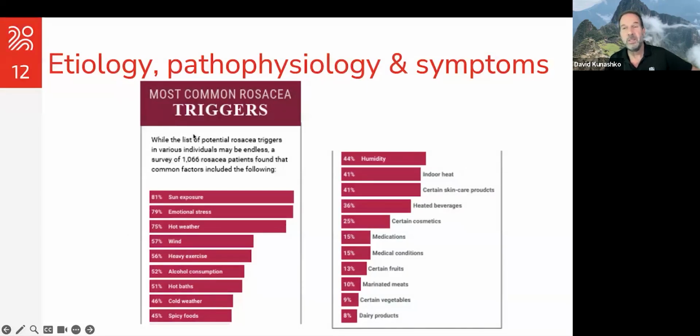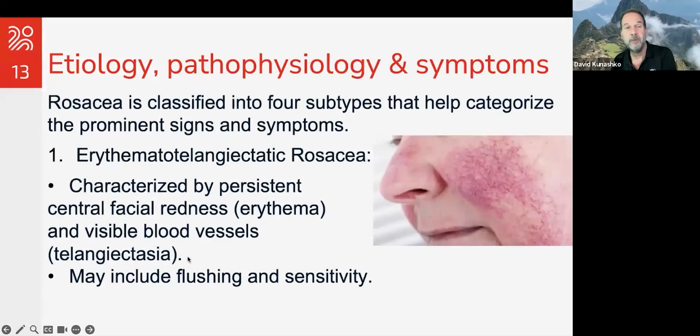If you look, and I pulled this from rosacea.org, at the most common triggers by percentage, you can see sun exposure is the number one thing. So you need to really be careful with that, and emotional stress. And then hot weather and wind and heavy exercise, that would be prolonged exercise, and alcohol. Really can't have much fun at all, can you? I just need to be careful, that's all. Spicy foods, humidity, all these kinds of things. Rosacea.org is a great resource, so you can always direct your patients to that as well. There are different types of rosacea, four main subtypes or categories.